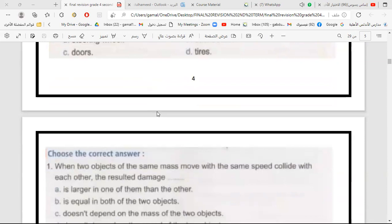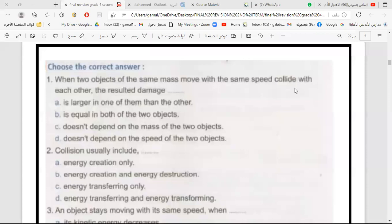Let's go to Mohammed Samir. Are you ready, Mohammed? Yes, miss. Let's go, number one. Choose the correct answer. When two objects of the same mass move with the same speed and collide with each other, the damage is equal in both. Very good, my son. The damage will be equal because they are equal in mass. Very good, my son. Thank you.